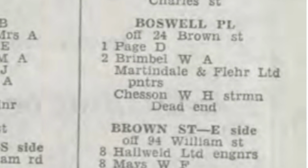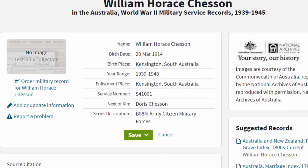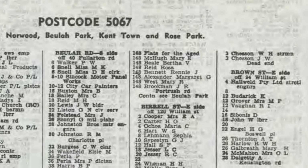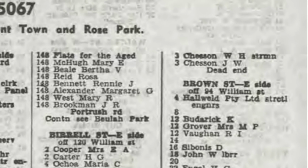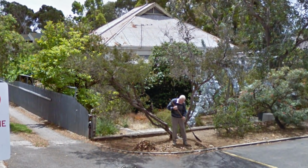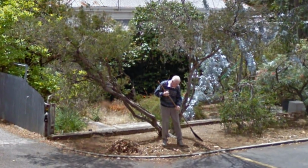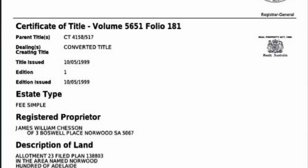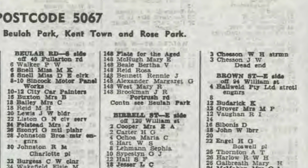ownership. I could not find much at all in Ancestry.com regarding the Chessons, other than that William Horace served in the Second World War, and William Horace was listed at the address right up until 1973, when the last directory was printed. And it was in this year that James William Chesson also appears listed at the address. James William was the last Chesson to own and reside at the cottage, and he passed away around 2017. In 1999, the land was transferred from William Horace to James, which may suggest William passed away around this time also.